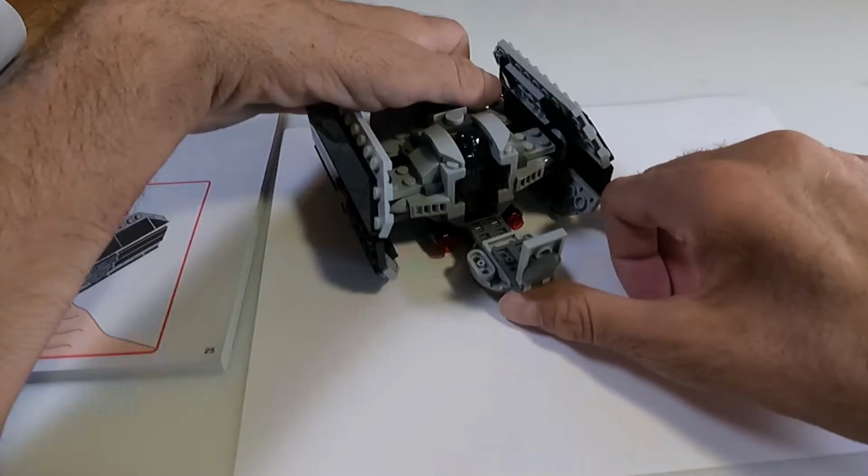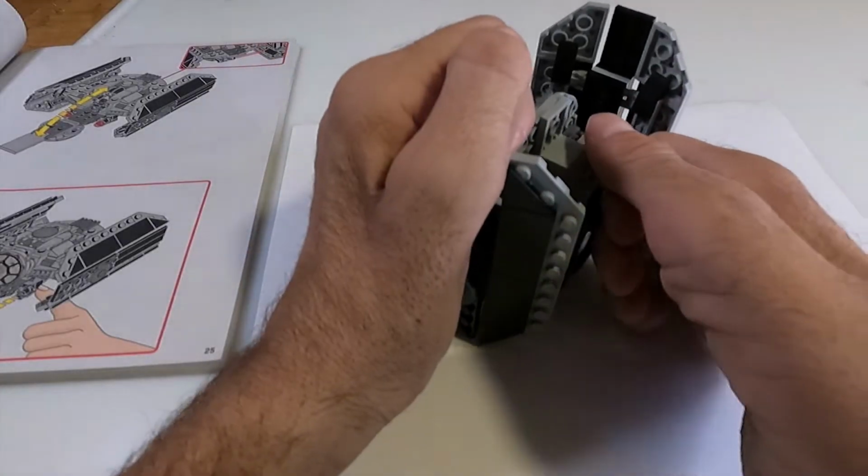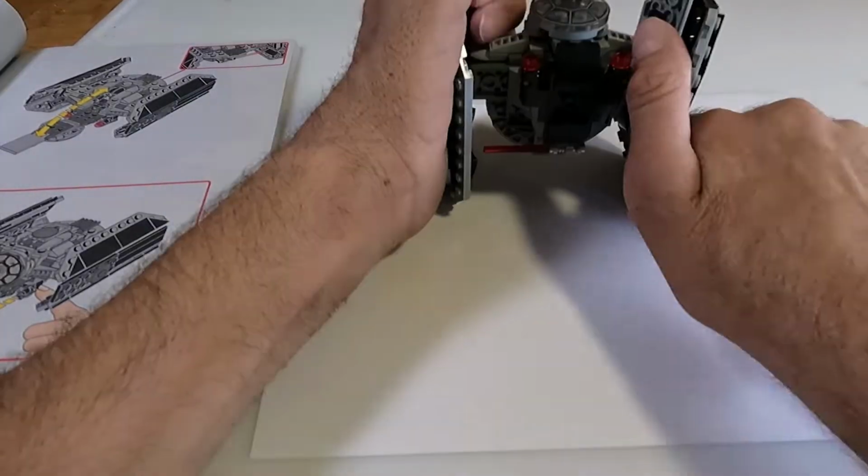Pretty dope. Darth Vader fits in there. You got a place for his lightsaber. And you got the stud shooters.